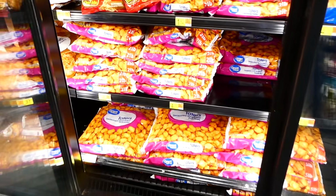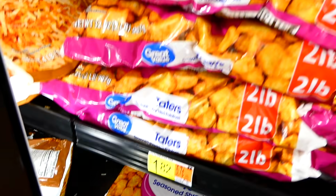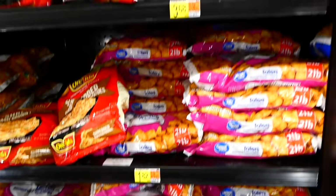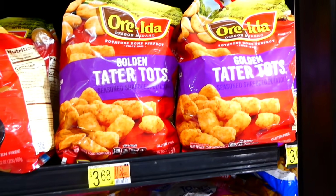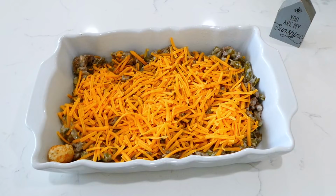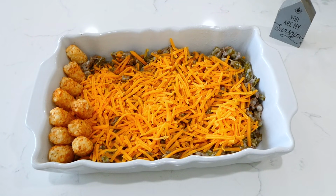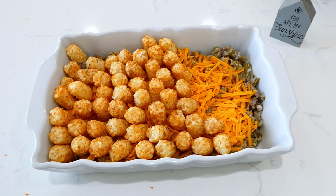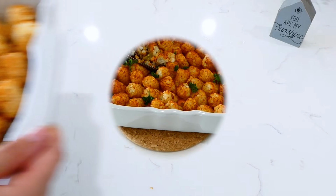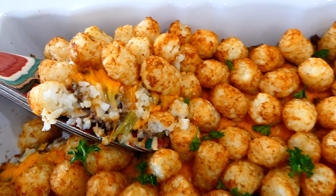Tater tots are very inexpensive at the grocery store. This big 2-pound bag is less than $2, and it is only about 5.7 cents per ounce, whereas this name brand tater tots is more expensive. It's 11.5 cents per ounce, so just keep an eye on the price per ounce to get a good deal. After I placed all the tater tots on top, this baked at 375 degrees for about 35 to 40 minutes, or until all the tater tots were a nice golden brown color.